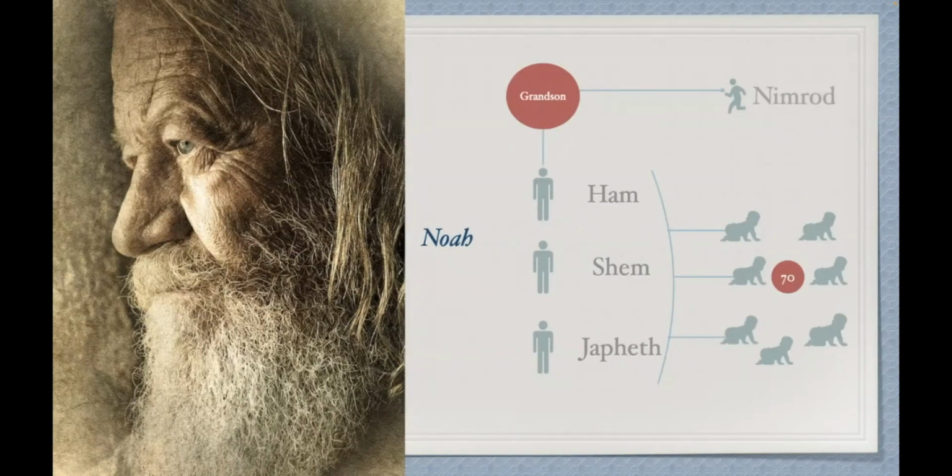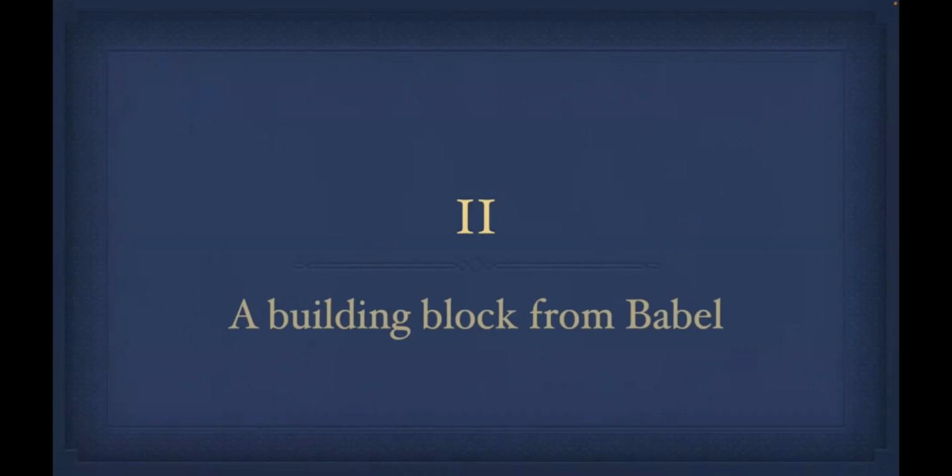And let's see if we could find a little bit in regards to this individual as regards to our divine victories. Now, part number two speaks about a piece in the museum, a building block from Babel. Now, as we head over to Genesis.